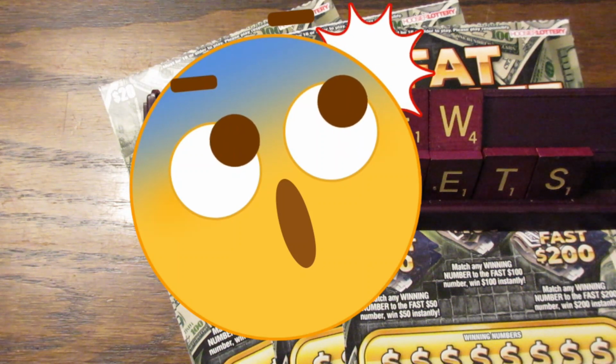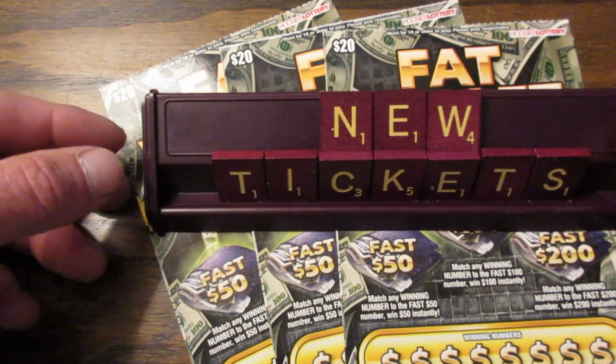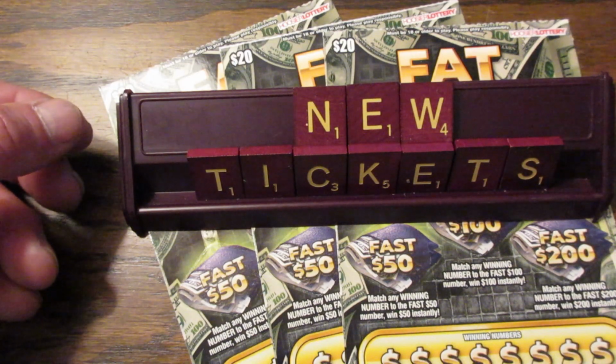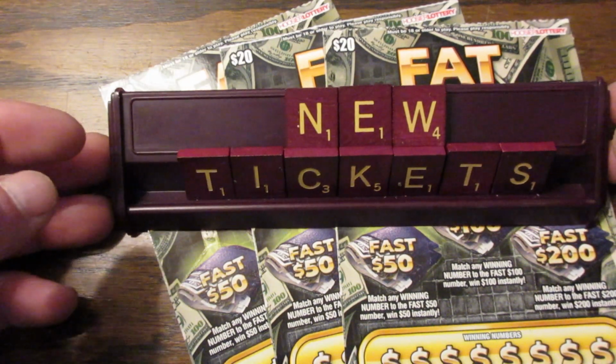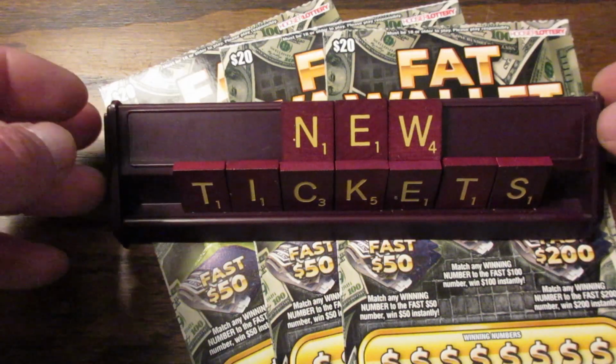I'd be saying to yourself, okay, Jigsaw Jeff, we know this routine. Yes, you do. If you watch the videos long enough, you know Jigsaw Jeff gets the Scrabble pieces out, spells out new tickets, because that's what we got today. Yep, some brand new tickets for the month. I think they got a $2, $5, and they got this $20 one.